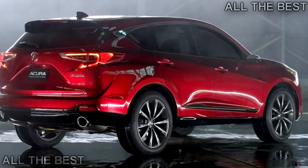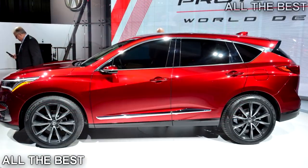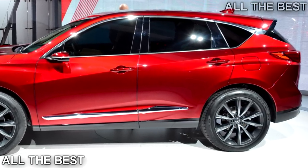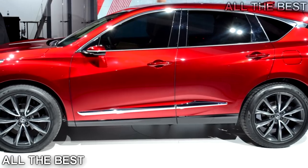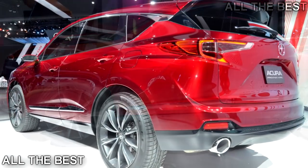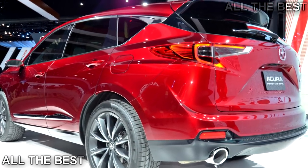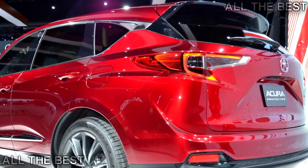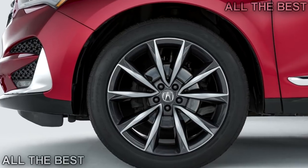"The all-new RDX delivers a powerful statement about who we are and where we are headed as a brand," said Vice President and General Manager of Acura John Ikeda. "For our customers, the new RDX is a quantum leap forward in design, style, and performance, with luxury features and technology that will elevate their ownership experience."